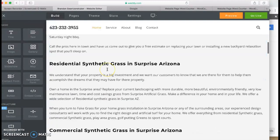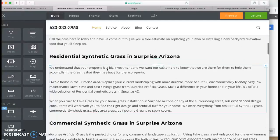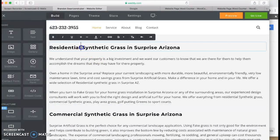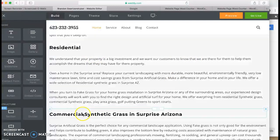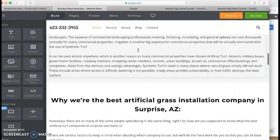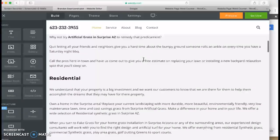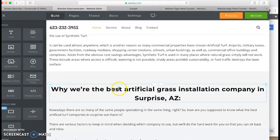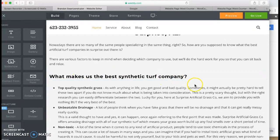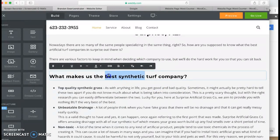All right, let me keep rolling through here. I think this is good, this residential and then this commercial, but I think we could stand to do this because it's just getting a little too over optimized. So we can just, you know, boom, right down here we've got another big title that says to Google, hey, why we're the best artificial grass installation company in Surprise AZ. It says exactly what we are. What makes us the best synthetic turf company. Maybe instead, we don't want to use company again. What makes our synthetic turf the best?